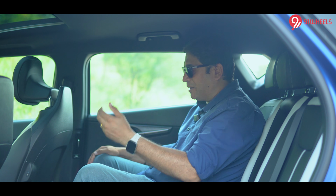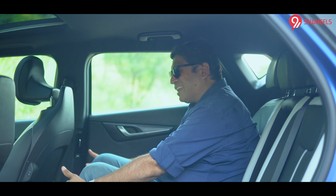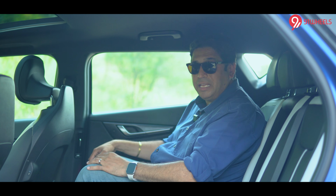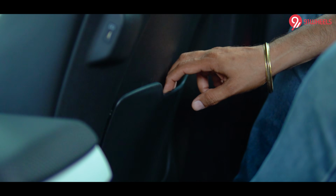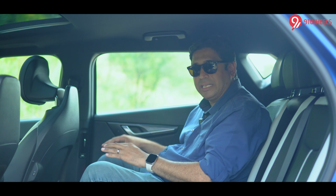On the good part and the plus part, this seat is for someone who's 5'10". I stand 6 feet tall. Look at the amount of knee room. Fantabulous by all standards. Cleverly, the Type-C charging outlets are placed on the back of the front seats. Yes, you can put your phone into this area, but then again, it's hard plastic and you will not want to keep your expensive phones right over here while they get charged.